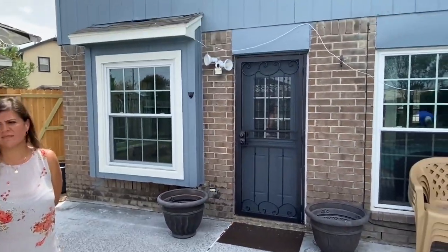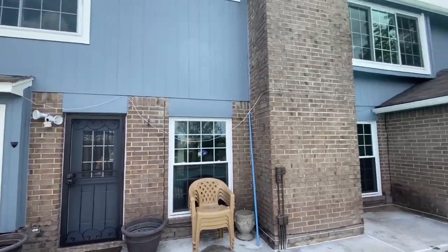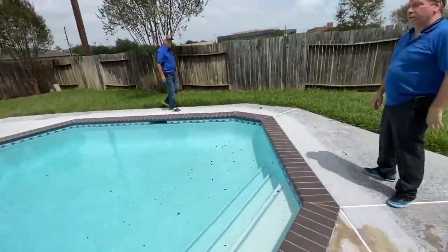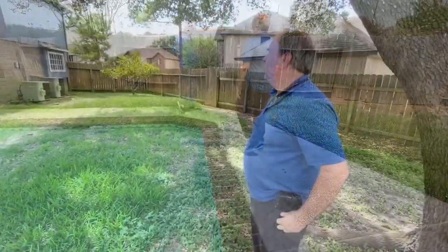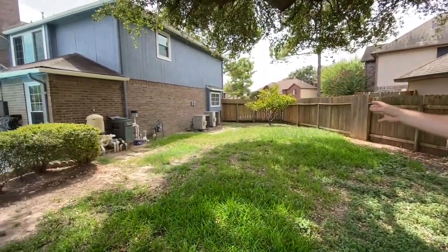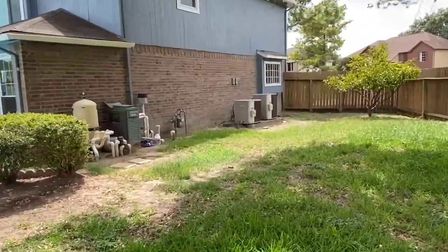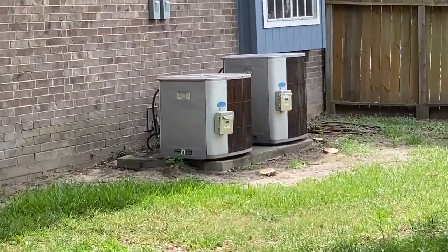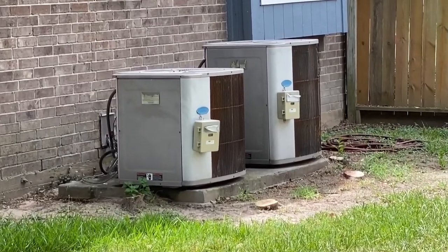If you kind of walk around this way, I'm gonna show you a little bit more on this other side of the yard that Paola was talking about. We're gonna take a look at what we see over there as well. What I see over here, if you look at it, there's two air conditioning units. Those are both Carriers. So they're their higher end unit, but they're extremely dated, okay?